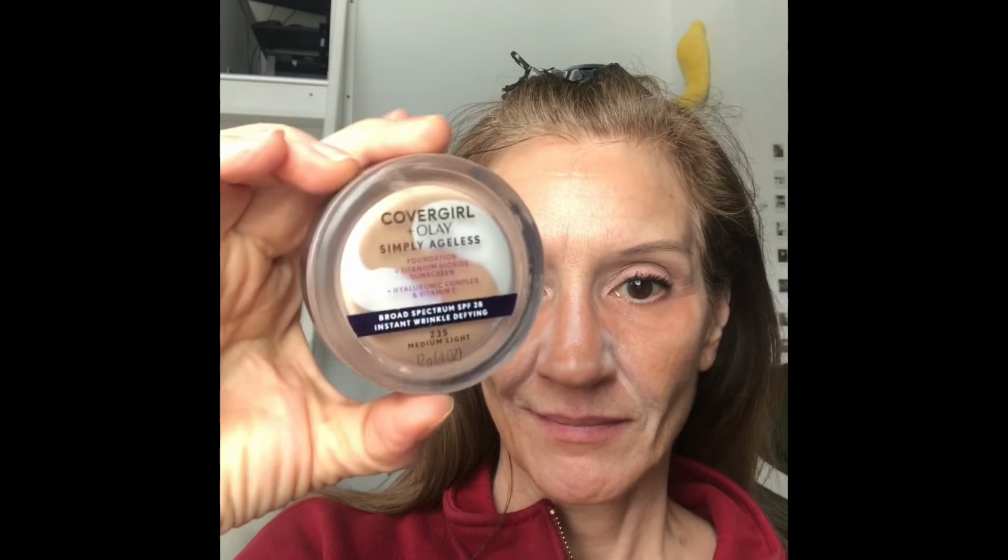I also just turned 60 and it seems like I've had a little bit more trouble with my skin. I had run out of some serums that were really keeping my skin in good condition. I've been able to pick some serums up again, so that is helping. All right, so the areas that I'm pointing to here are my trouble spots for sure. So I am picking this CoverGirl plus Olay Simply Ageless.